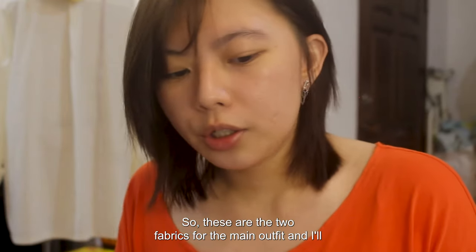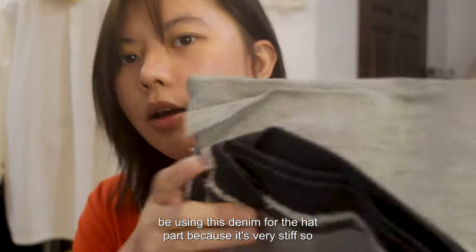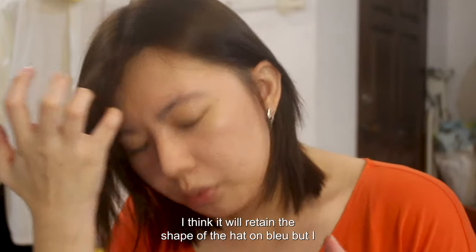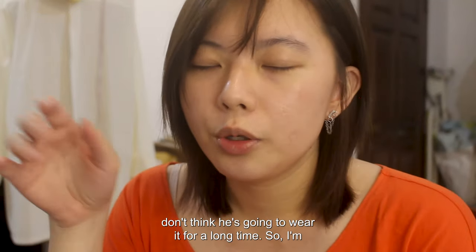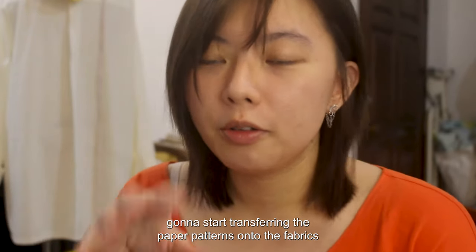So these are the two fabrics for the main outfit, and I'll be using this denim for the hat part because it's very stiff, so I think it will retain the shape of the hat on Blue, but I don't think he's going to wear it for a long time. So I'm going to start transferring the paper patterns onto the fabrics right now.